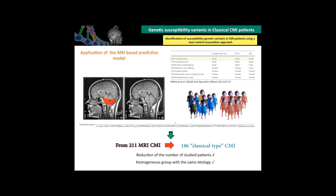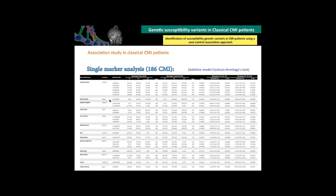As a consequence, the number of individuals for the genetic analysis was drastically reduced, causing a decrease of the statistical power of the analysis. But on the other hand, we obtain a more homogeneous group of patients, therefore increasing the probability to find a common genetic cause.